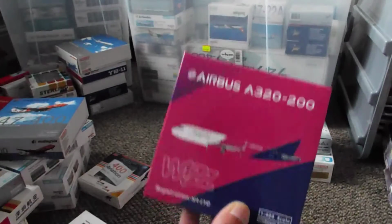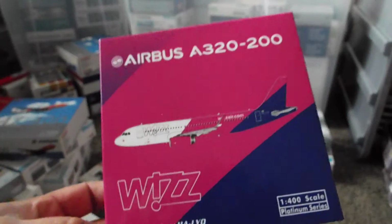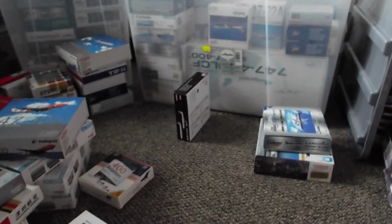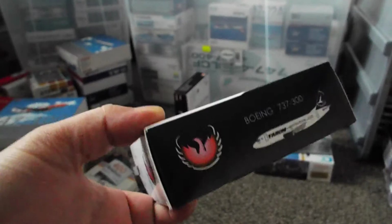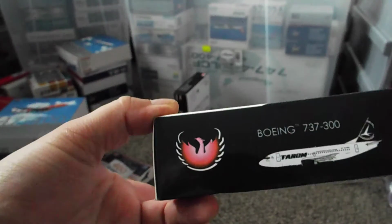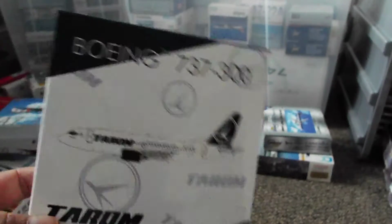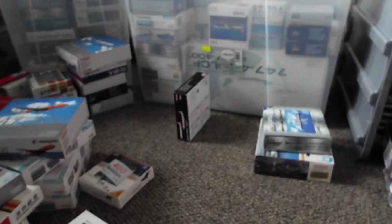I just wanted it. Then I bought this Wizz Air in the new livery. Again, Phoenix models, again, easy to find if you're willing to pay the price. If you want to wait for a cheaper one to come out, that's up to you. I didn't want to wait, so I went ahead and bought them. They're usually easy to find. In my experience, I've had no problems finding anything from Phoenix models, though I don't really know them as a manufacturer. I have no idea if there are models made by Phoenix models that are very rare.